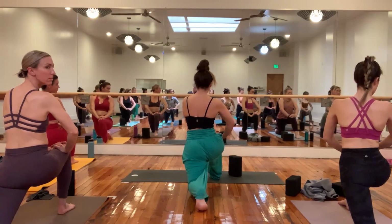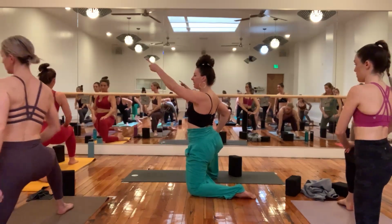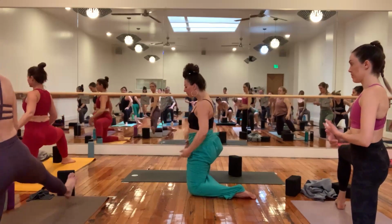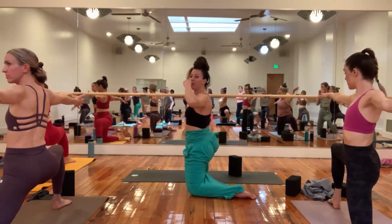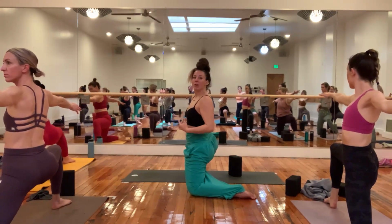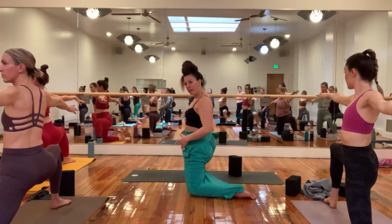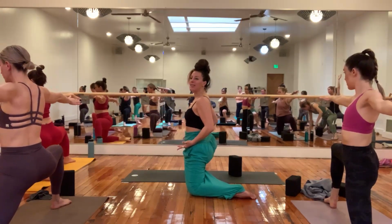Come back through center. Spin your left heel in. Turn your chest left. Modified warrior 2. Open up the palms. Okay, we're starting to move in now to second chakra. Second chakra is your sacral chakra. So it's the fluid, creative energy that lives inside the pelvis, inside the hips.